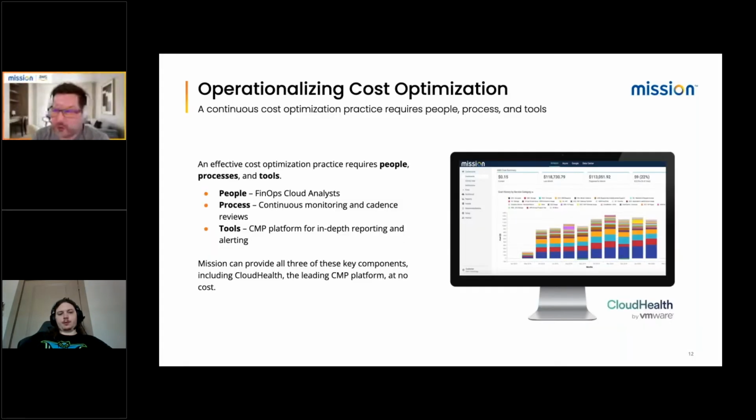You need something like a CMP platform, which gives you in-depth reporting and alerting around your cost. And Mission is partnered with a company called CloudHealth. It's sort of the leading CMP platform. You can think of it as Cost Explorer on steroids, right? Performance enhanced cost analysis, right? So this is what we use.